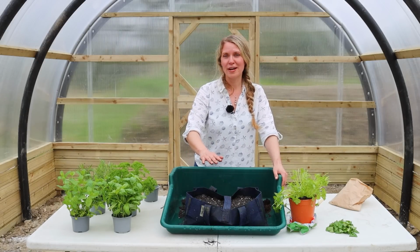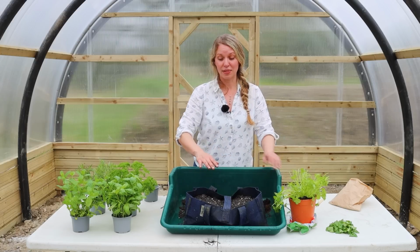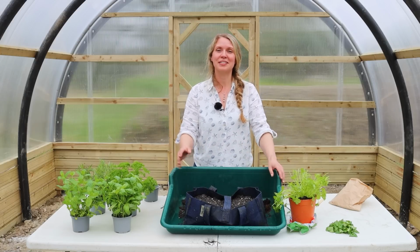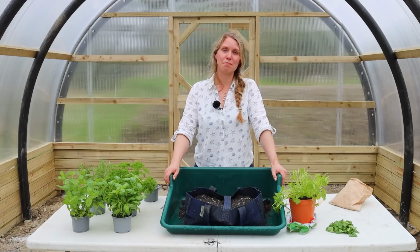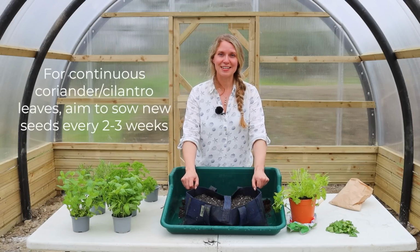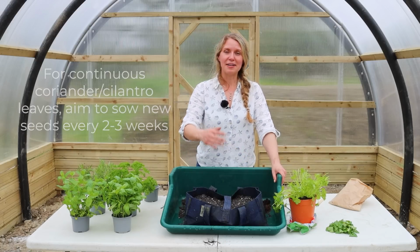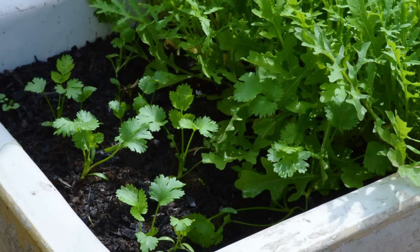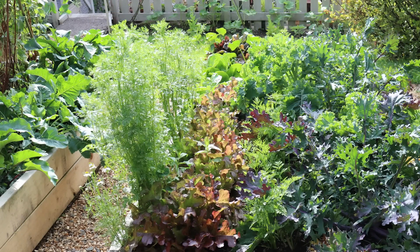If they're a good 4 inches tall, then you can take 1/3 of the plant off, leaving leaves underneath for it to continue growing. And you can get several harvests off your plant before you need to take them out and then start with new seed. And if you have a few containers like this, then you can continuously grow coriander by swapping the different containers. Sewing it up, harvesting, removing the plants, potting it up again.